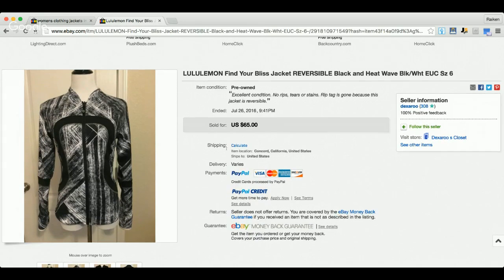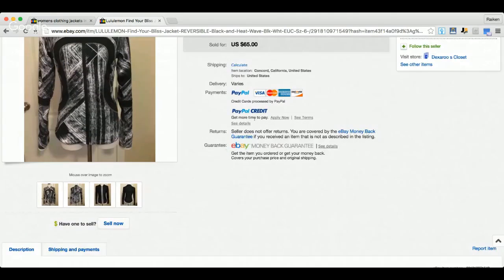I know that already off the bat. Now, again, with clothing, certain colors, sizes, materials, styles, factors come into play when it comes to determining the value of an item and how quickly it'll sell. So I want to just say that, first and foremost. But Lululemon is a great brand. It's an excellent brand, and it's very, very popular.